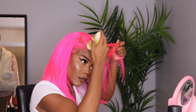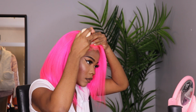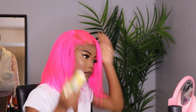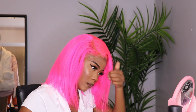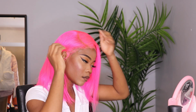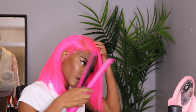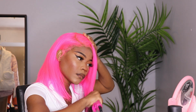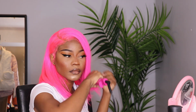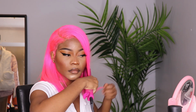As you guys saw, I didn't have to do a lot of work with this hair. It was very easy to put on, and for the side part, I just used concealer on that one part, just to make sure it looks a little bit natural. A wig is a wig, but of course I went with a little bit of straight iron, not a lot, just a little bit. And you can also curl this hair too.